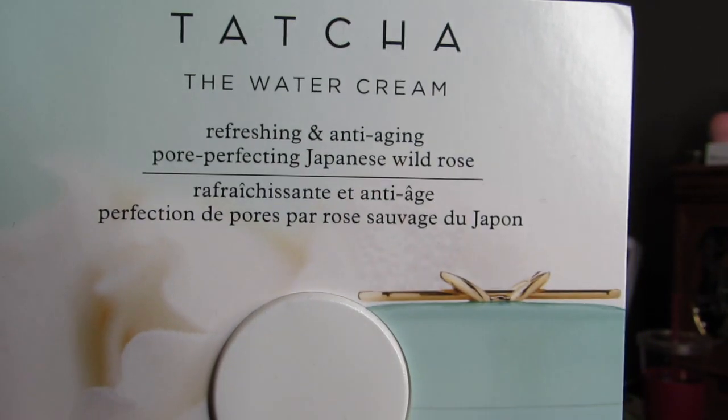I have two Hourglass Immaculate Liquid Powder Foundation, Mattifying Foundation samples. Liquid powder? Come on. What is that? So it's gonna make me look powdery? I don't know. We'll totally find that out. Let's see. Refreshing and Anti-Aging Water Cream by Tasha. I've never tried any of their products before, so I'm genuinely excited about this.